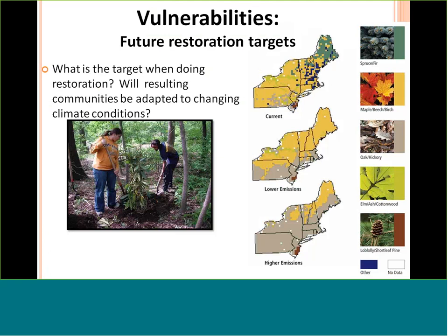And in any kind of a restoration project, again, one needs to look very strongly at future trajectories. So if you're trying to restore something, a picture of what it used to be is not necessarily the best thing that it should be planted. Natural shifts in vegetation should often be taken into account as restoration efforts are made.